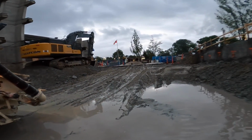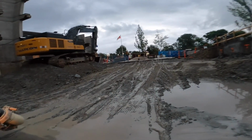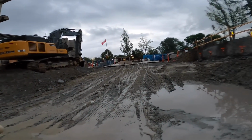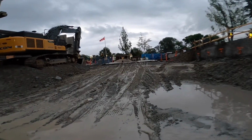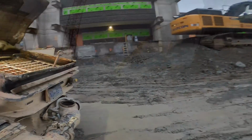I don't know if the roadway is ready for the concrete, but we are ready. I'm a little nervous here. We'll see how many trucks we get in and out of here before this gets beaten down and pulverized. It's just so greasy on top that's the problem, so we'll see.